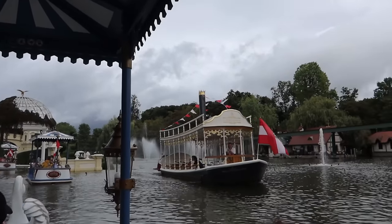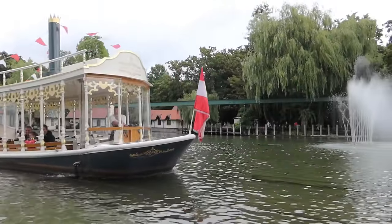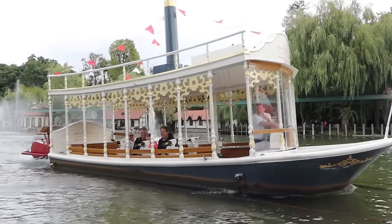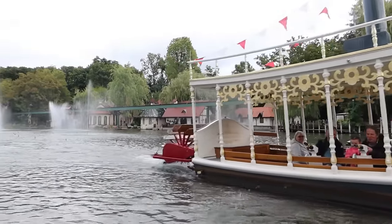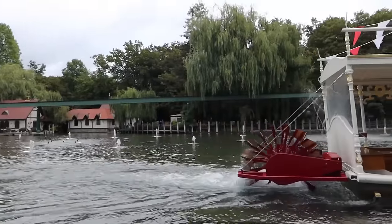You've also got the paddle steamer coming past here too. Yeah, that's been rethemed all to fit with Austria. Like I said, it was a weird kind of African area which didn't fit with Europa Park. So I'm really pleased they've changed it and it's all Austria now around here, which is good to see.